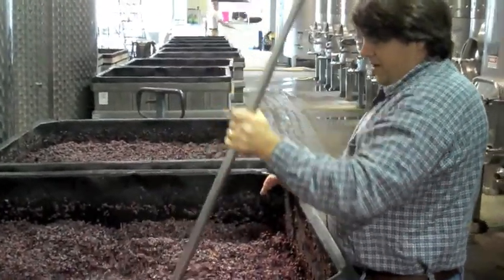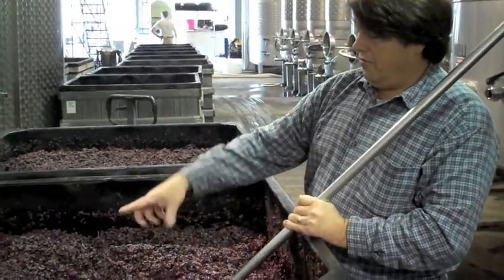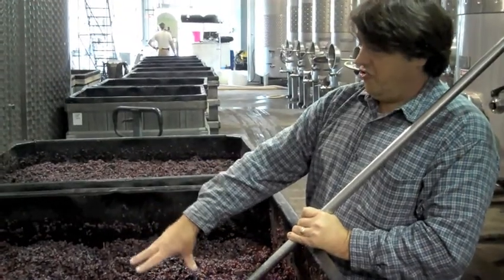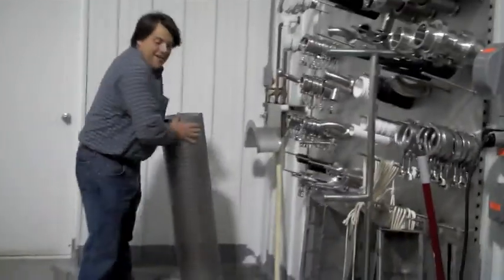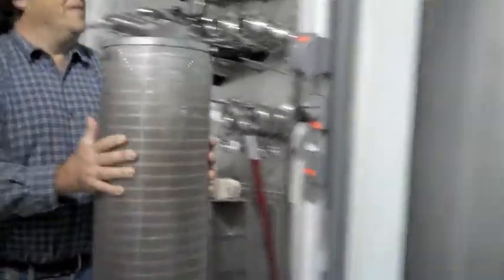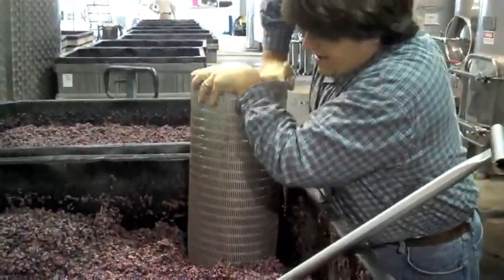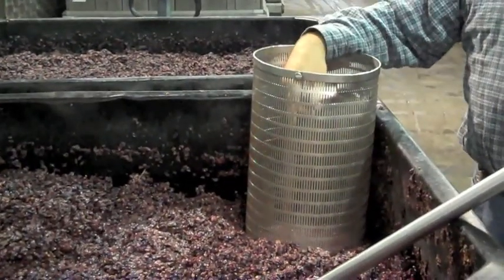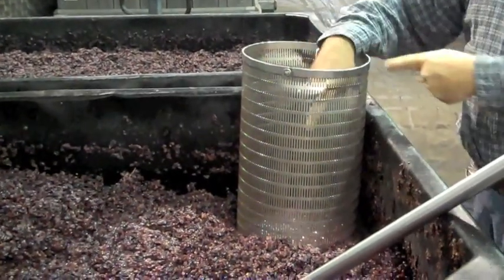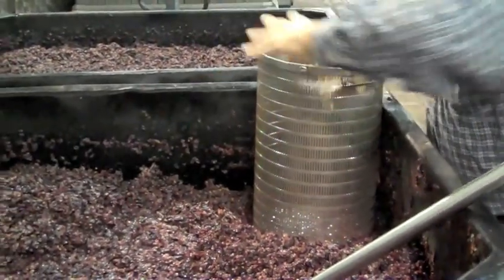You can either punch them down like this, or you can pump over, do what's called a pump over, where you pump over the fermenting juice on top of the skins. I'll show you our little gadget. This actually is something I brought over from France, from a town right next to my winemaking store. You just push this in, and it displaces the grape skins, and you get the fermenting grape juice inside. And then we just pump from here through the hoses and the pump and back on top.